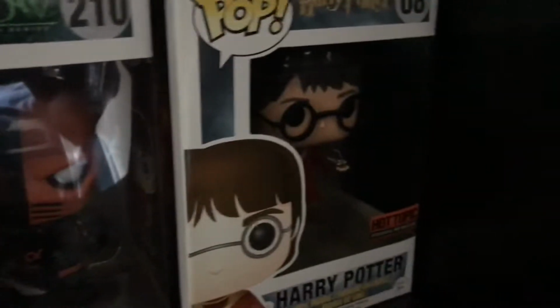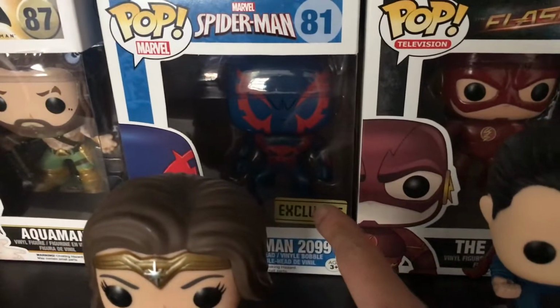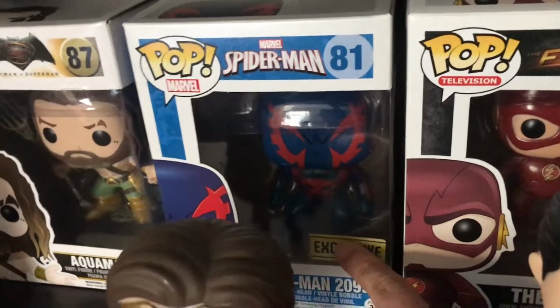Then finally down here, we have Harry Potter. So I guess this is a Hot Topic exclusive. So this Spider-Man one is not a Hot Topic exclusive. It could be actually a Walgreens exclusive now that I think about it.